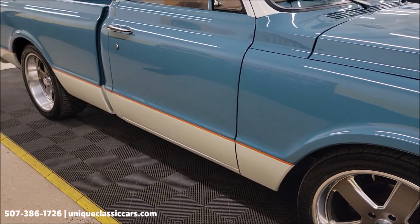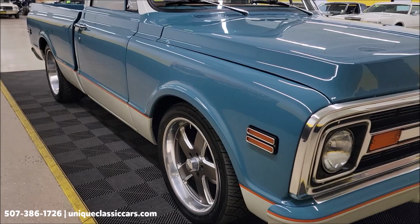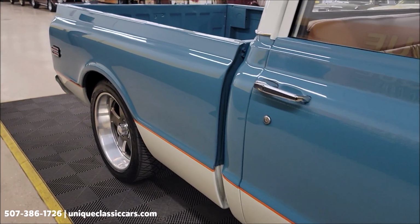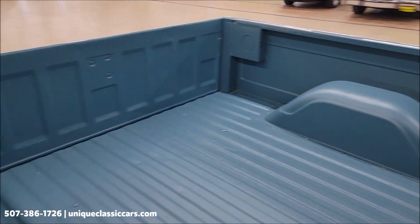Riding on US Mags wheels. Let's take a look down this passenger side. You can see how straight these panels are, how nice that paint is laid on there. What a cool color combination. Just something you don't see every day. The bed of it has a matching spray-in liner as far as color goes.